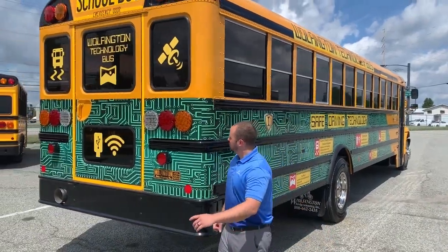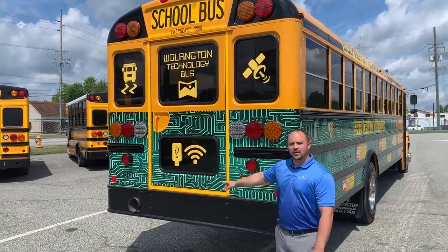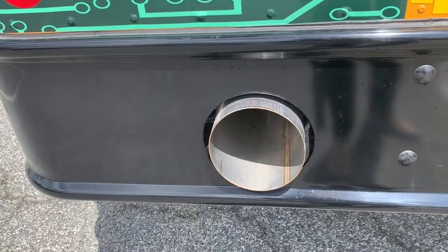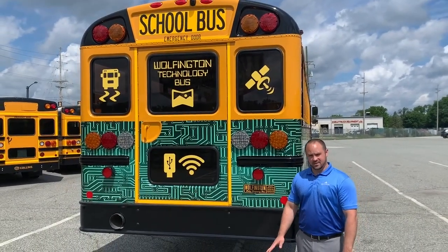If you walk to the back, you'll notice some of the LED lights that I mentioned. We also run our exhaust pipe through the bumper, not underneath, so that you don't hit it when you're in a low ground clearance situation.